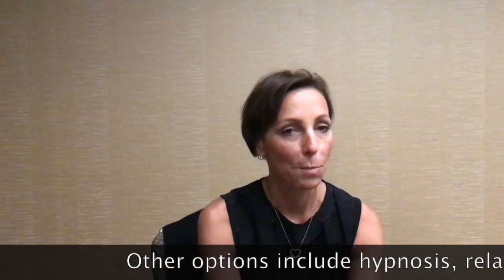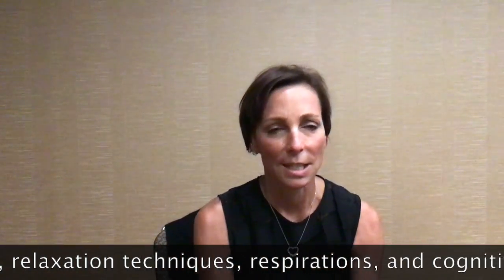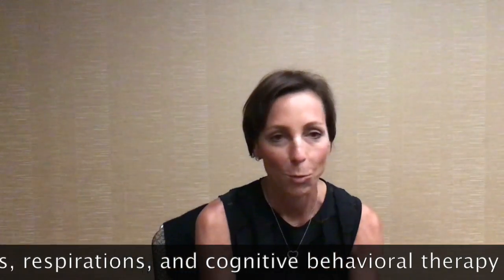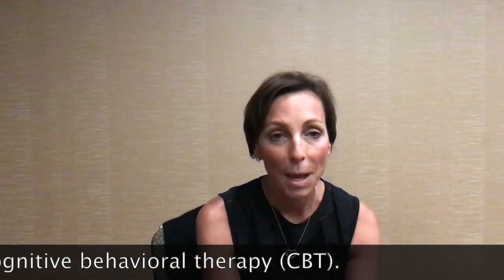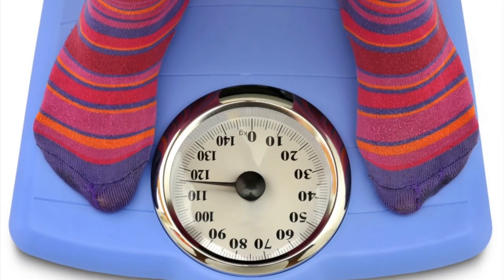Right, so certainly there's some data to support what we call lifestyle modifications. So certainly hypnosis has been shown to be very, very effective. There's also relaxation techniques and other mind-body paced respirations and things that have some evidence, but hypnosis and cognitive behavioral therapy really has the best data around it. So weight loss, exercise has some mixed data, all healthy lifestyle habits I think we all encourage all of our patients to use, and again the data is a little bit mixed about the benefit for hot flashes.